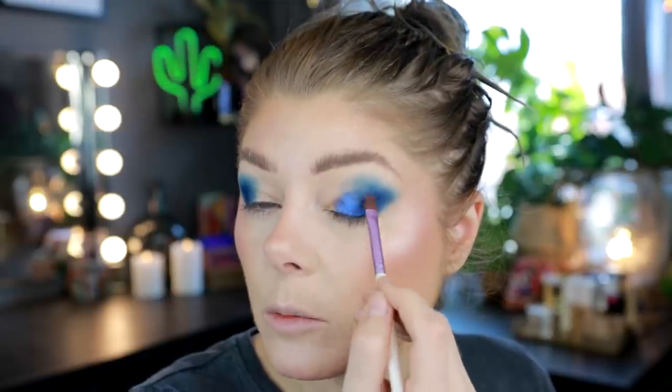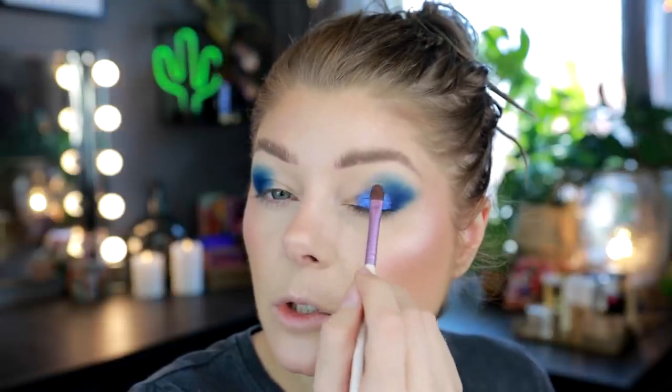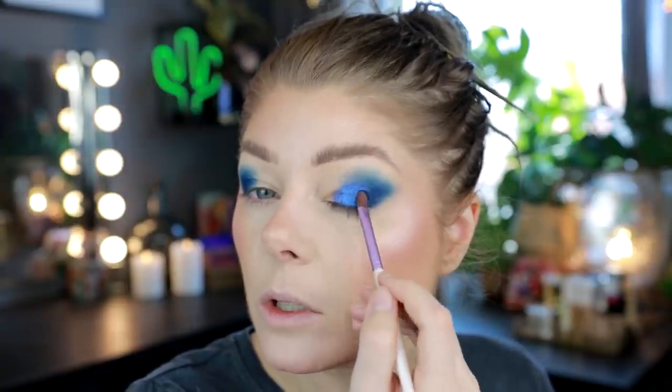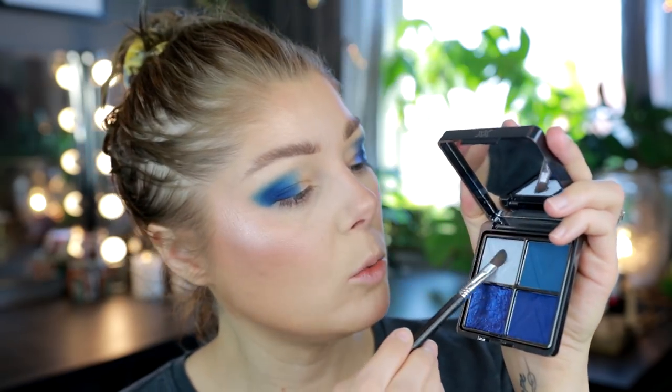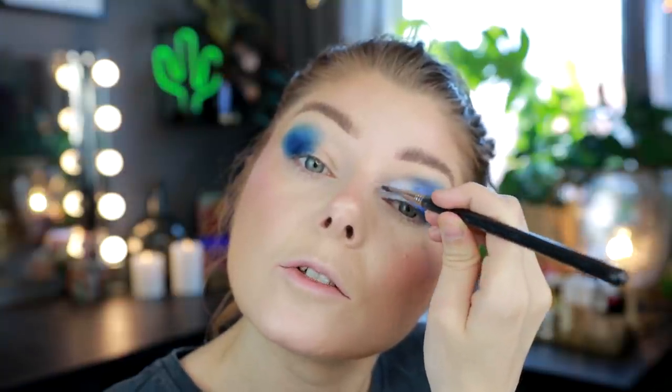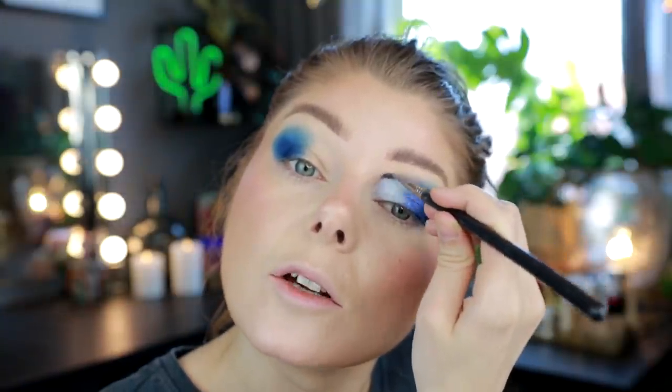I think I am just gonna do like this, and I'm just gonna fade it into here a bit. Now I'll take this brush, the E56 from Sigma, and I'm gonna use this blue one, and I'm putting this on the inner part. I'm also gonna drag it up like this since I don't want any darkness in the inner part.